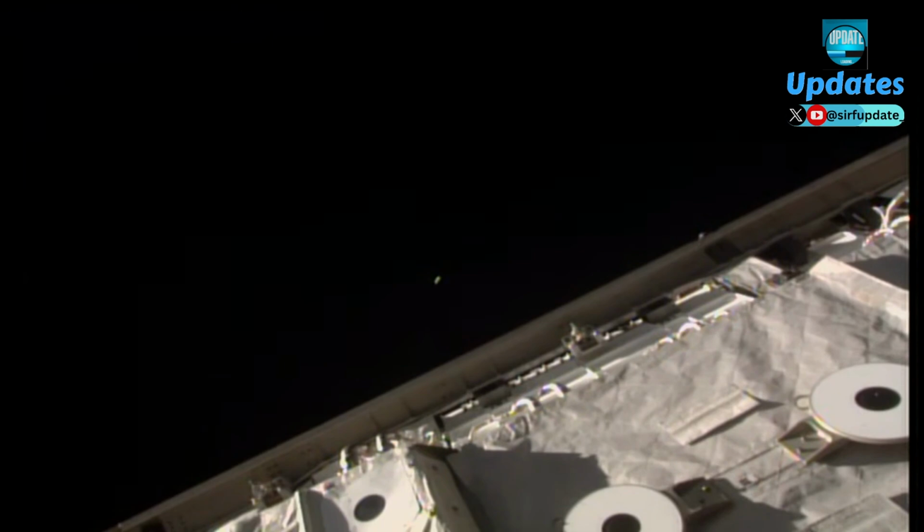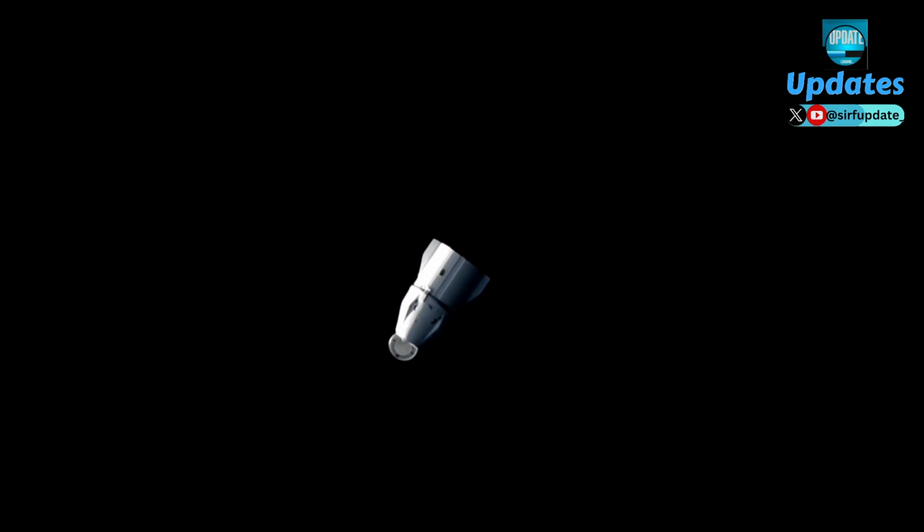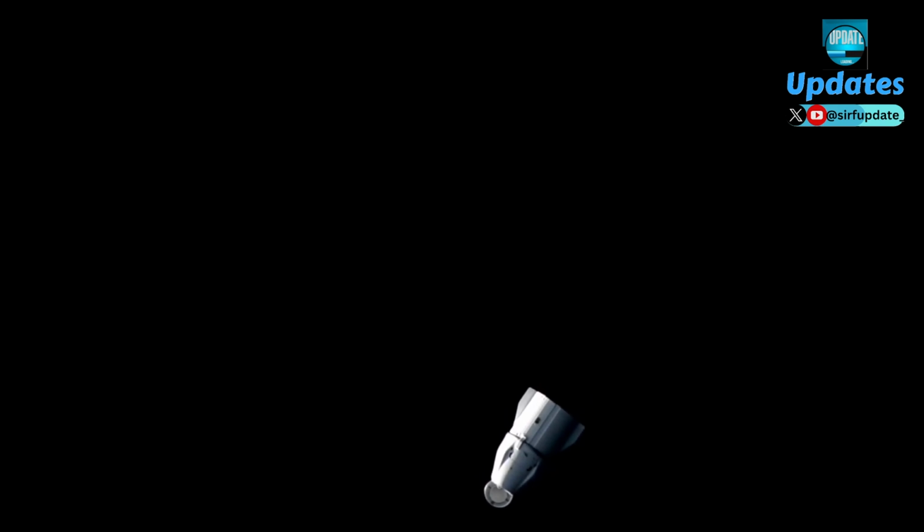Those burns both performed nominally, and Cargo Dragon also went on to complete a 16-second departure burn and a second departure burn that lasted about 22 seconds. That second departure burn helped bring the spacecraft through the station's keep-out sphere, the first safety boundary around the International Space Station.